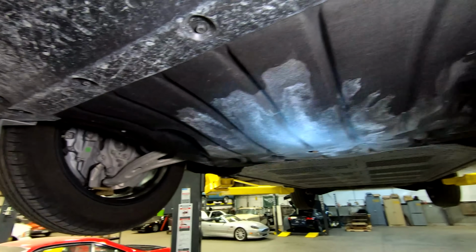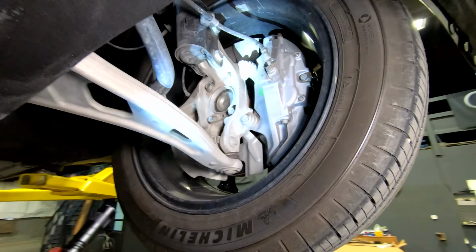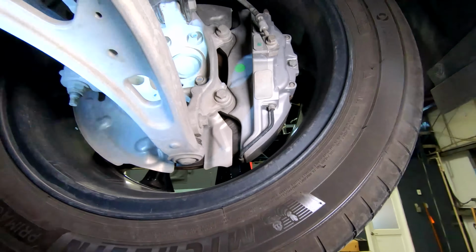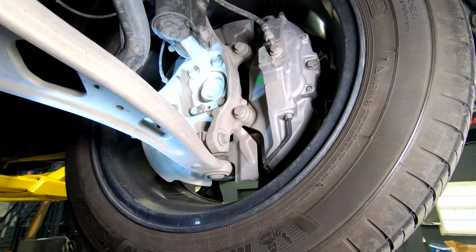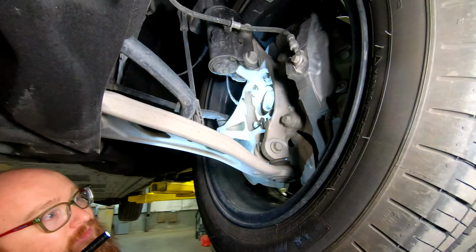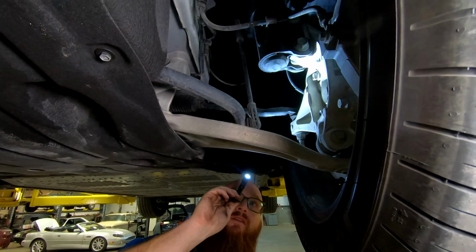This is just road salt here. We'll look at our brakes. Those are big brakes. Those things are massive. But you can see here that even though it's a full electric vehicle, it has a wheel hub, it has a brake caliper, it has a strut. All that stuff is the same still. I really am not even going to bother checking it. The thing's like new.